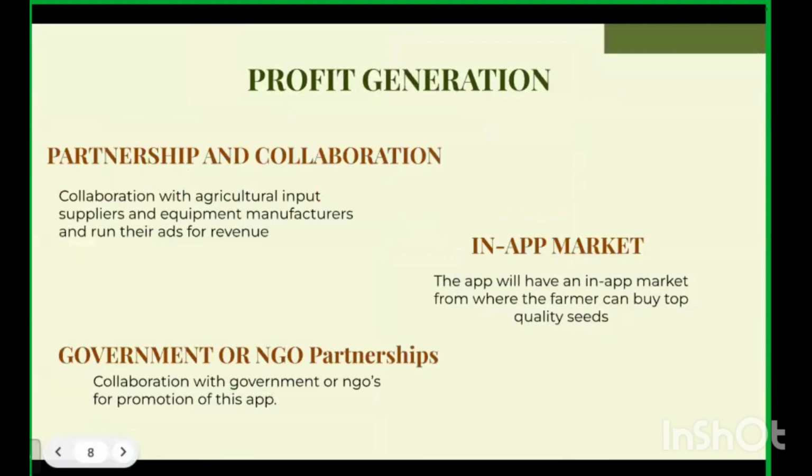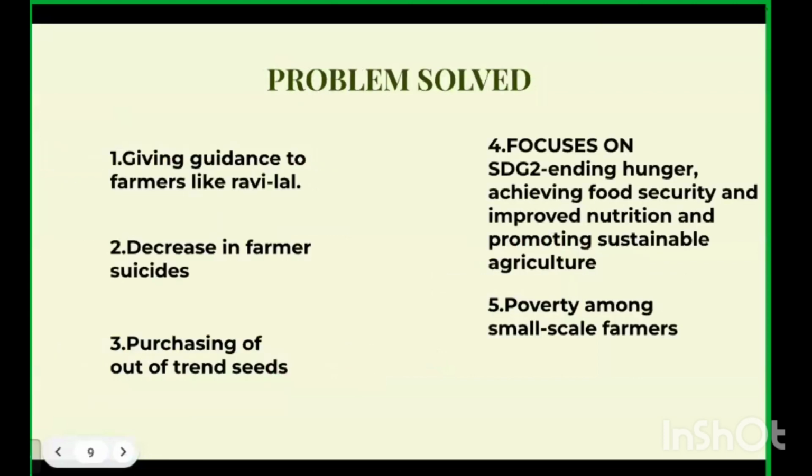How profit will be generated. We will be collaborating with agriculture input suppliers and equipment manufacturers and running their ads for revenue. This will also give a basic idea to farmers of where to buy their equipment for good farming. We will also have an in-app market. After the seed is recommended, the farmer can buy the top quality seeds from the app itself, and it will ensure the quality of seeds. We will also be collaborating with government or NGOs for promotion of this app.